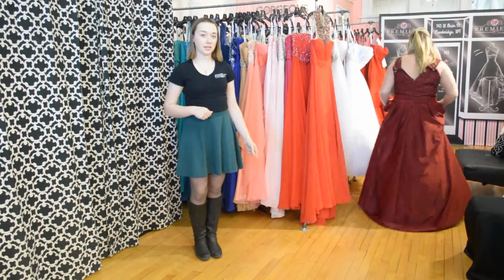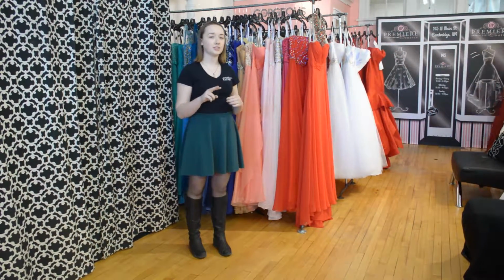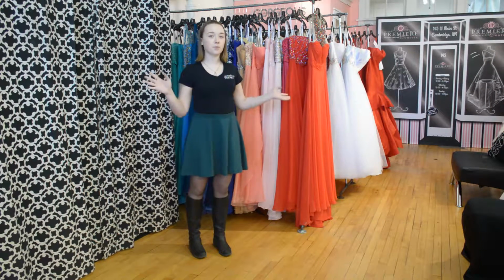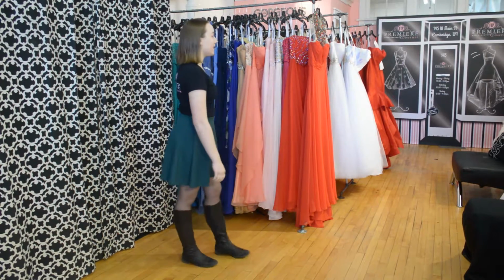And her dress also has pockets, by the way. We're kind of loving the pockets this year. We had like two dresses last year with pockets, and then all of a sudden we have like 30 with pockets. It's awesome. All right, we have Alyssa up next.